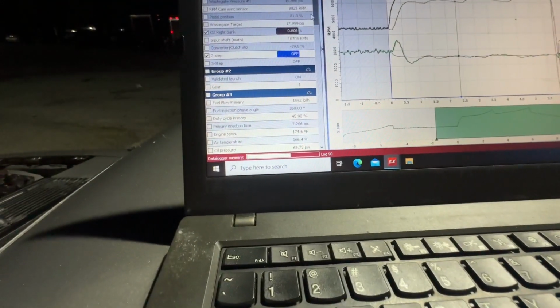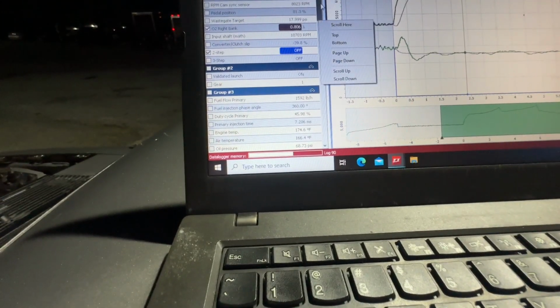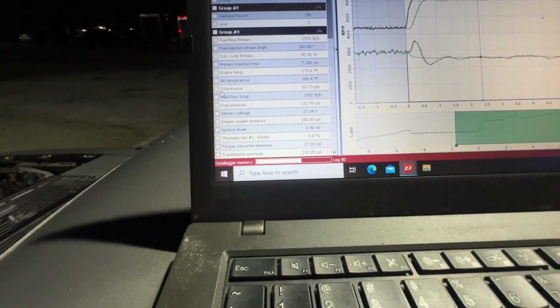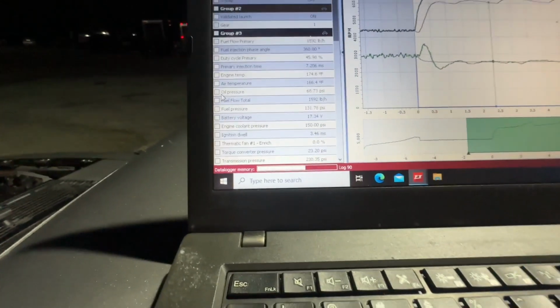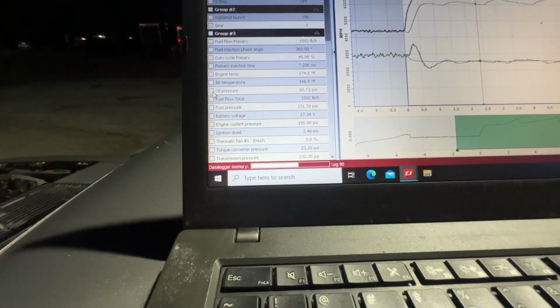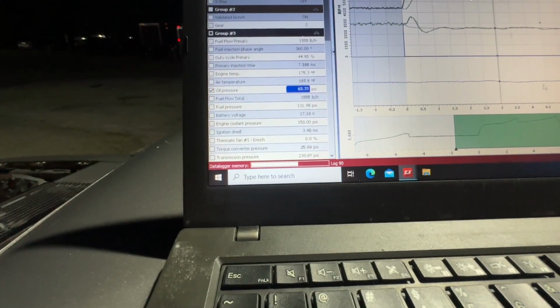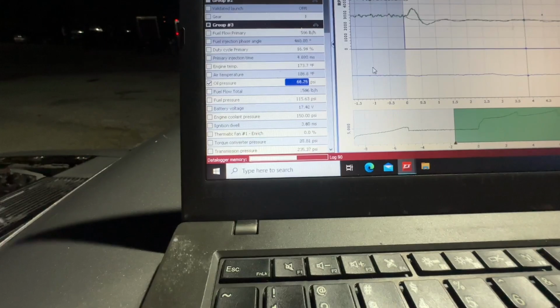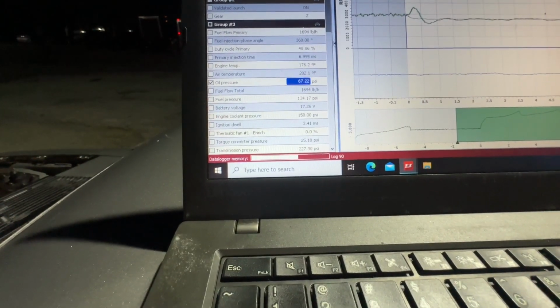Main thing we want to look at is the oil pressure. Like I said, it's a brand new motor. Crankshaft position front, the crankshaft seal is leaking on the front of the motor. So we'll fix that tomorrow. Oil pressure stays steady, solid. Fuel flow, fuel pressure stays solid. It goes up there. Fuel pressure looks good.